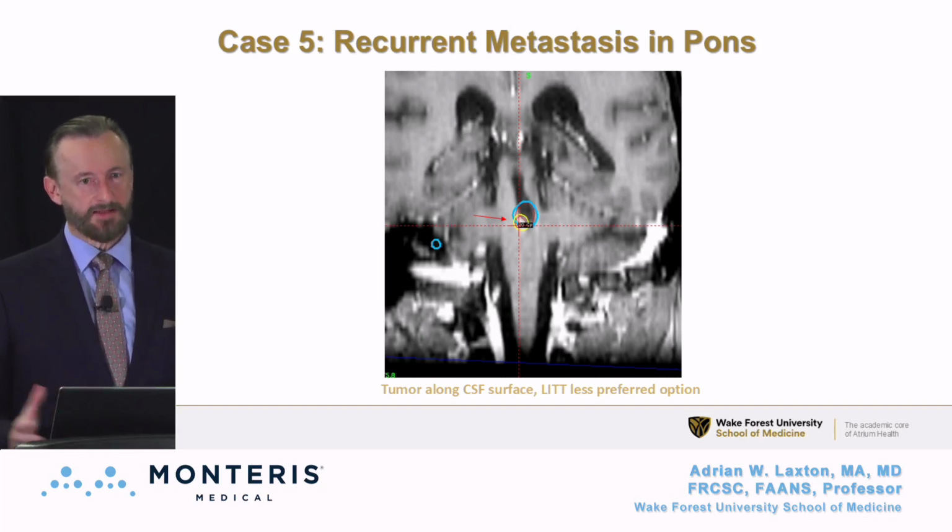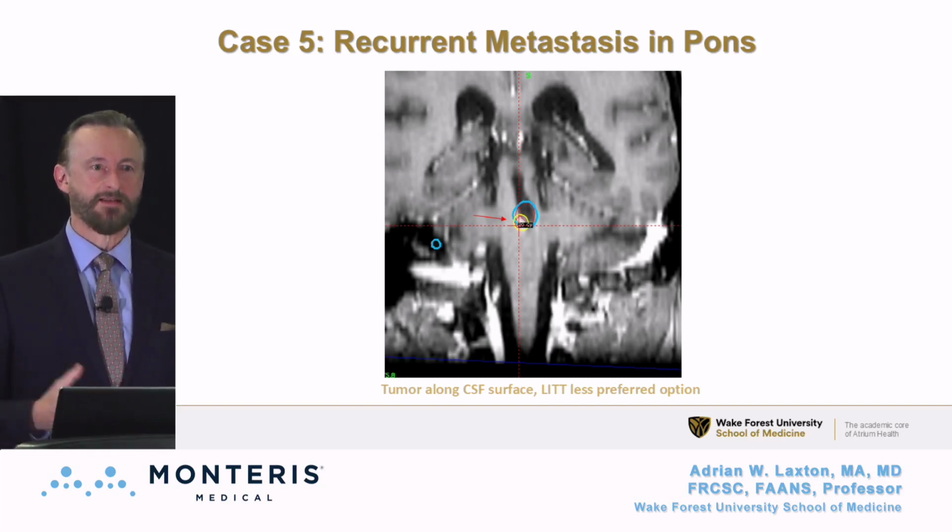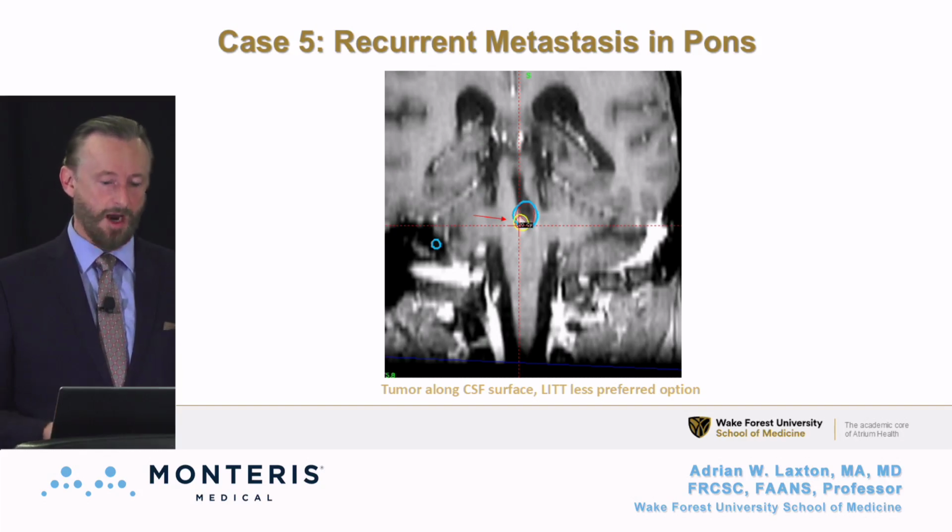So complex treatment algorithms, complex patient population living much longer than they ever did before. LITT just provides us with a really, really valuable option that can be applied effectively for our patients.